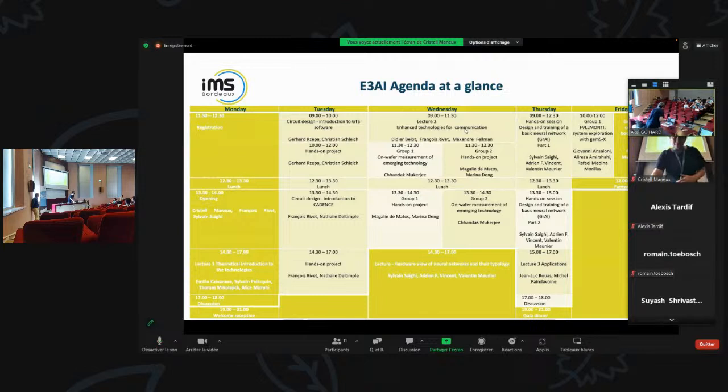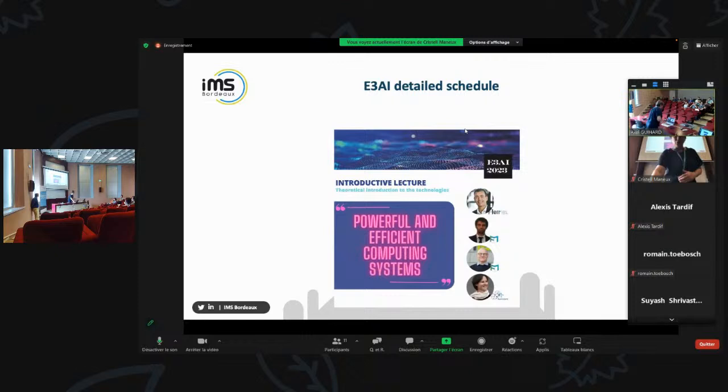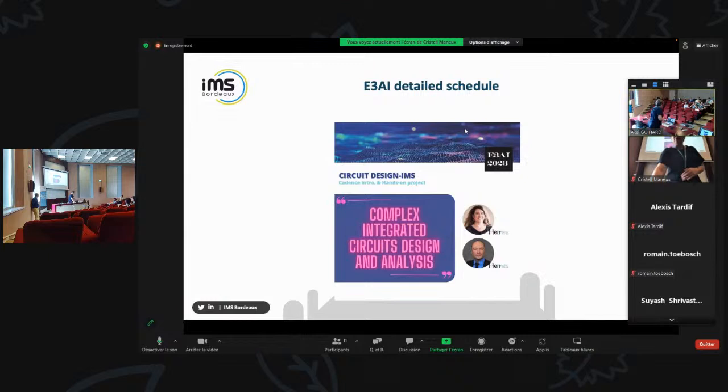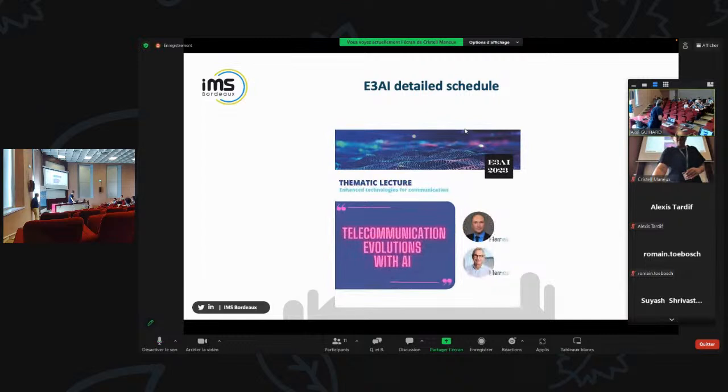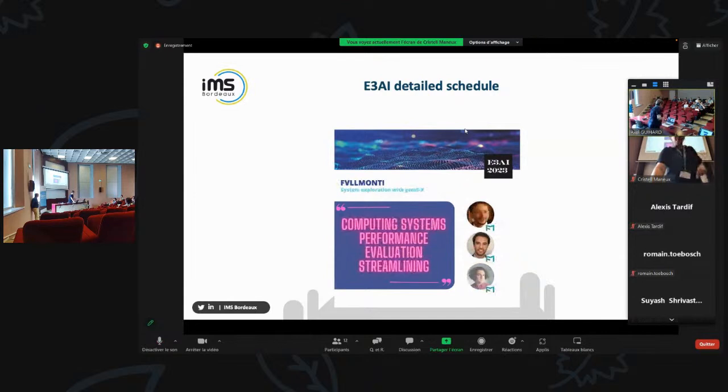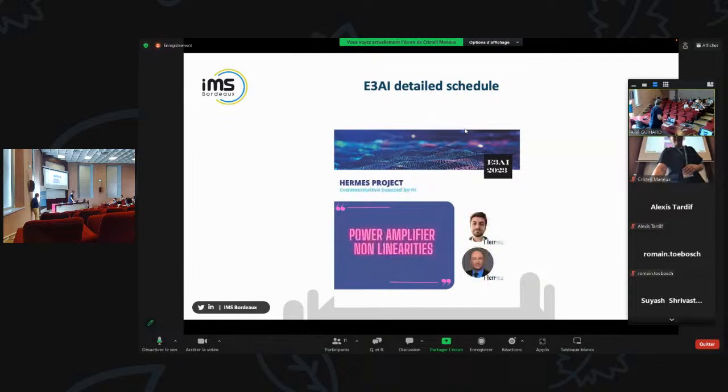So this is just right now, but you will also have powerful and efficient computing systems, emerging device modeling and simulation, complex integrated circuit design and analysis, telecommunication evolution with AI, novel parameter extraction methods theory and experimentation, and spiking neural networks: the introduction, the embedded artificial intelligence application first lecture, and the hands-on on spiking neural network parameter simulations, computing system performance evaluation, streamlining, and power amplifier non-linearities.